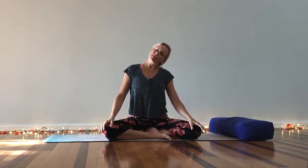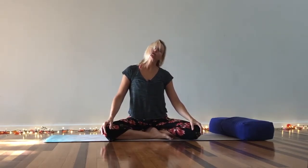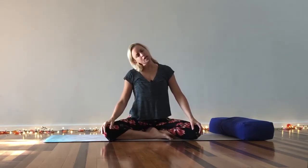And then taking the palms to face down, moving up into the throat, which is the bridge between the head and the heart. So drop the left ear to the left shoulder and then chin into the chest. Right ear, right shoulder, and back up. And then circling back the other way. Right ear, right shoulder, chin to the chest, left ear, left shoulder, and back up.